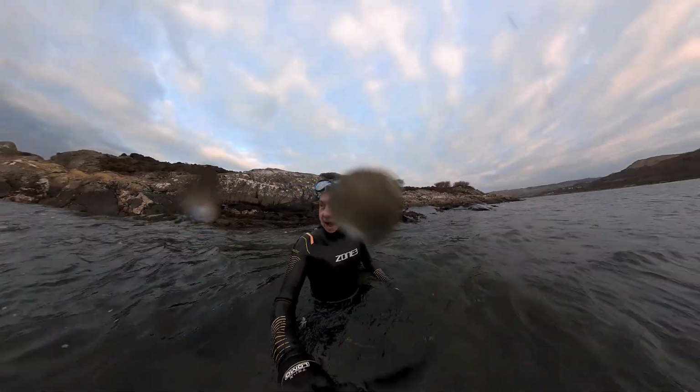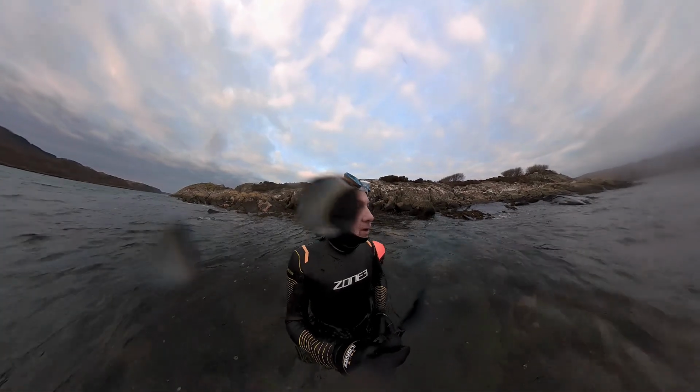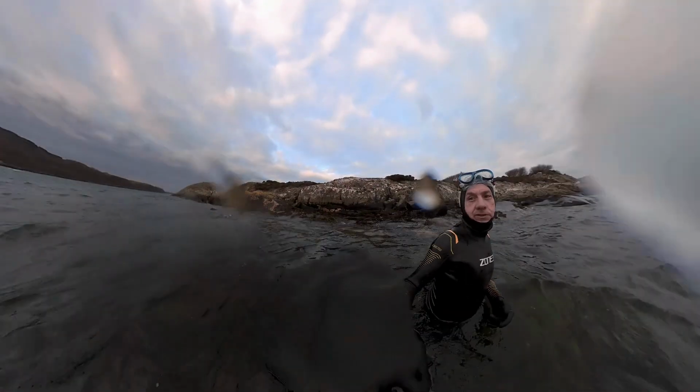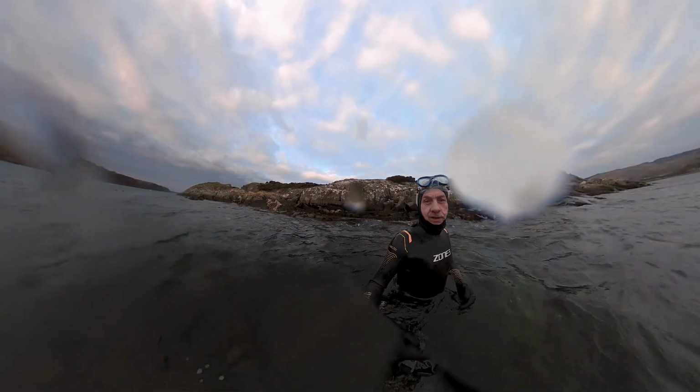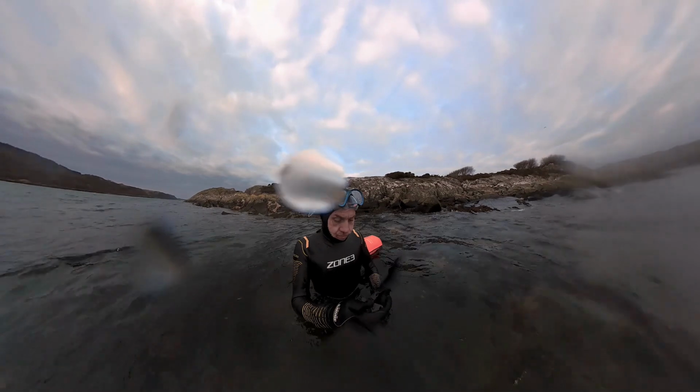Just on the smaller island, so I'll be heading that way. A little bit choppy down the shore, wind blowing in. We'll carry on.